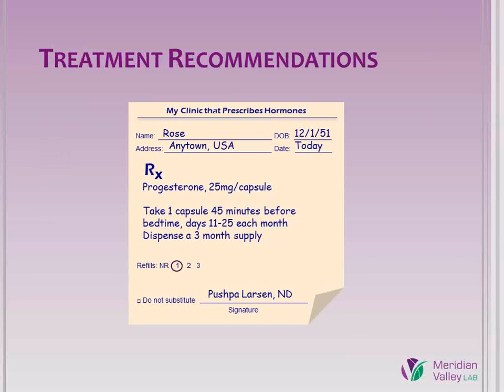I'm recommending oral progesterone for Rose because there's a benefit to that first pass through the liver, which is the metabolism of progesterone to a metabolite that binds to GABA receptors in the brain. And these induce a calming effect. So it's very useful with sleep problems and anxiety.